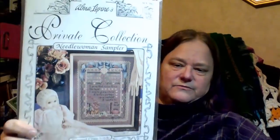The only problem I'm going to have with this entire chart is that it's basically a large print chart, and it's one humongous sheet of paper. So I'm going to actually have to make a working copy and shrink it down and put it on several sheets of paper so it's easier to work on.